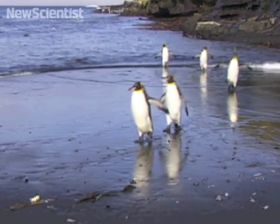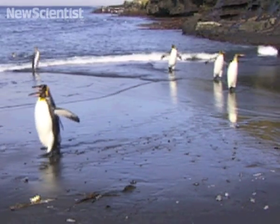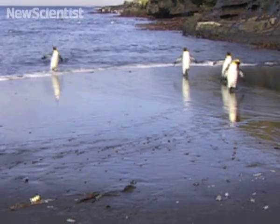They found that high temperatures at the surface of the sea in the winter affected the amount of fishy food available to the penguins, which, in turn, hindered their survival. Looking at the current predictions for global warming, the researchers believe that king penguins have a high risk of becoming extinct. And finally, we move on to a discovery beyond our solar system.